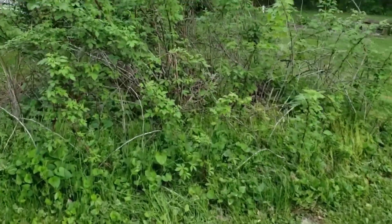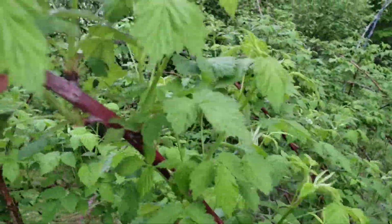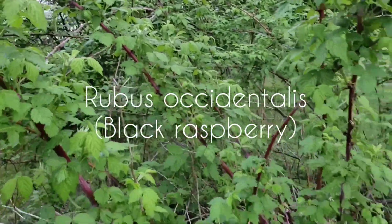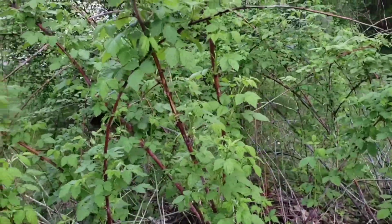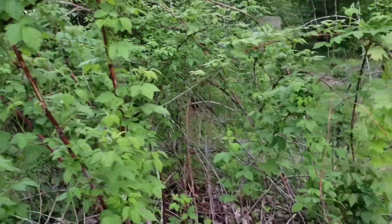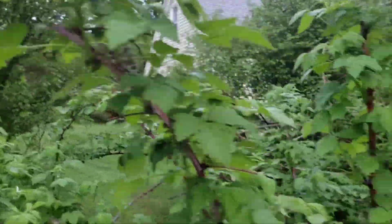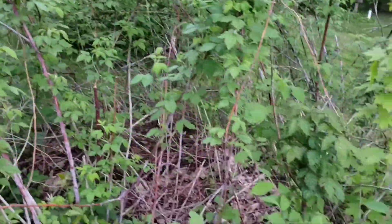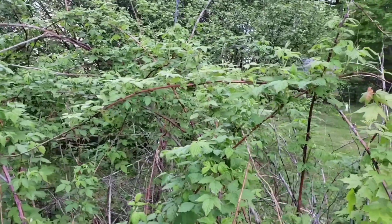And along on that same theme, here's my patch of raspberries. These are just wild black raspberries. I didn't plant them here. They just came up by themselves, and I've just kind of given them this space. And again, they don't take much effort on my part. In a couple weeks during the summer, I get to eat a lot of raspberries, which is great.